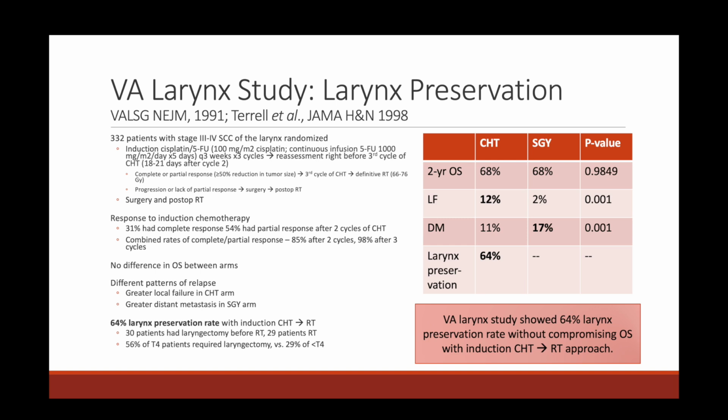And what they did in their larynx preservation approach is they first gave these patients induction chemotherapy, cisplatin 5-FU every 3 weeks for a total of 3 cycles. Right before they got the third cycle of chemotherapy, they reassessed these patients for their response. It was done about 18 to 21 days after cycle 2. If patients had at least a 50% reduction in the tumor size, defined as either a complete response or a partial response, then they went on to get their third cycle of chemotherapy, followed by definitive radiation to a dose of 66 to 76 Gray, so around 70 Gray.